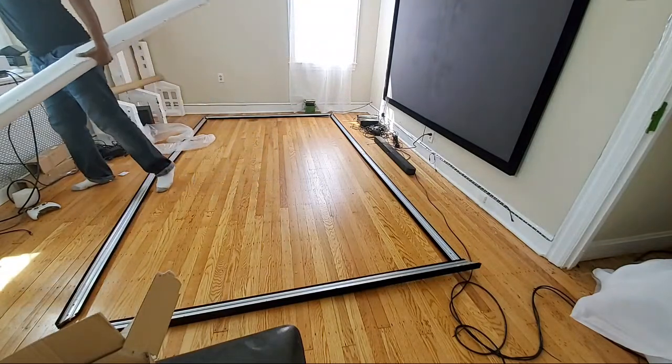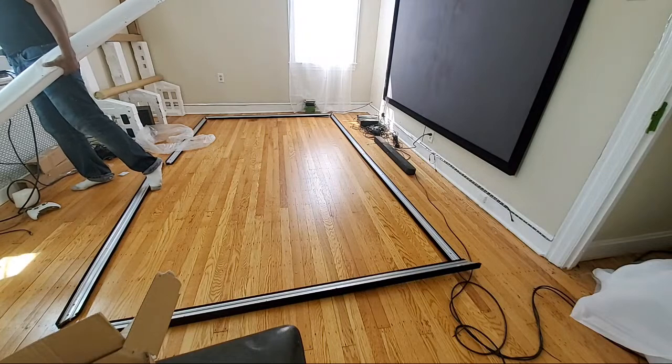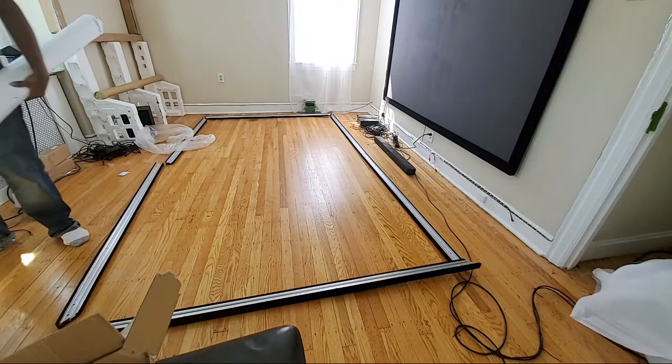A little sunlight in here. I like a little light in the day. Mess up my nosy neighbors. I don't want to get the darker curtains, but I might have to.